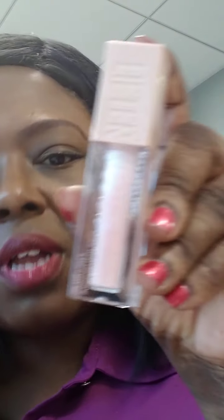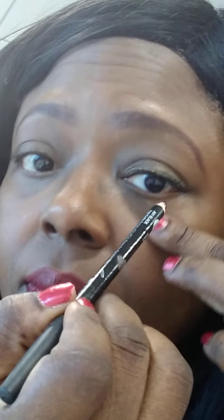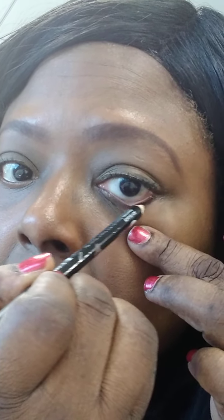Oh, let me show you. I did use my Lifter Gloss by Maybelline. I like it. It's nice. It's a nice little sheer gloss, new, to add a little moisture back into your lips, because some of these liquid lipsticks can be very, very drying. And y'all don't normally see me do eyeliner. Not normally. But I did it today. It's not something I normally do.